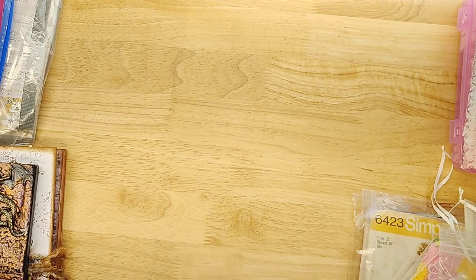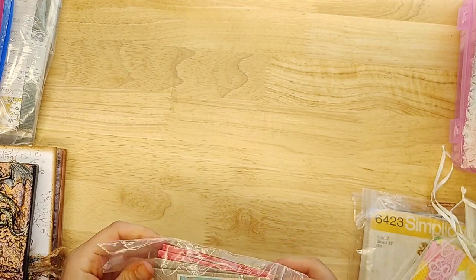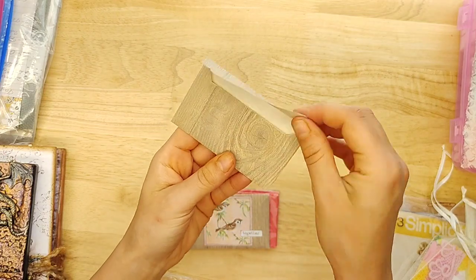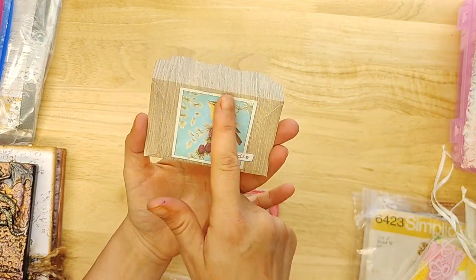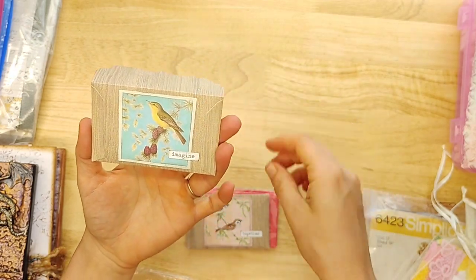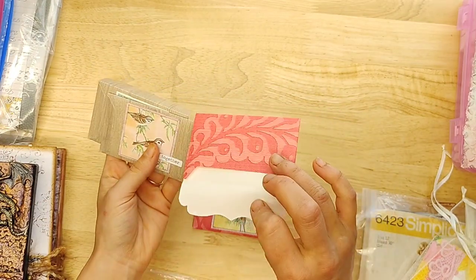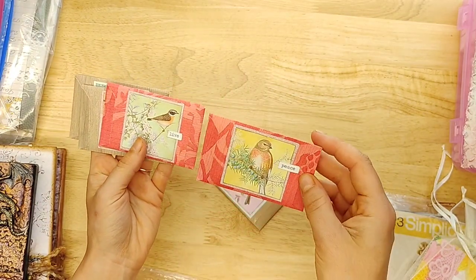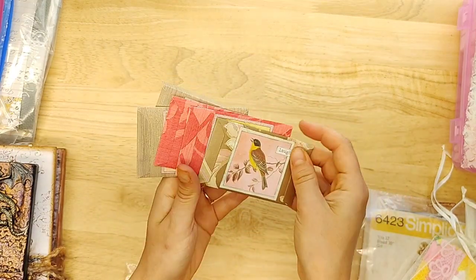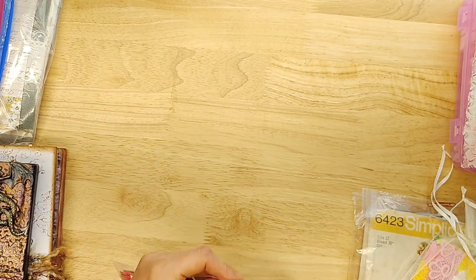And the last thing from me is this little set of mini envelopes, little bird themed. I believe that the birds are from Graphics Fairy, but they're wallpaper mini envelopes. And then there's an image mounted on wallpaper and a Tim Holtz word. So there's imagine, together, live, peace, and laugh. So there's that set of little 5 bird and wallpaper mini envelopes.